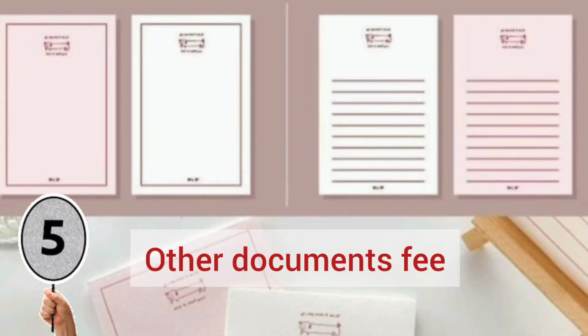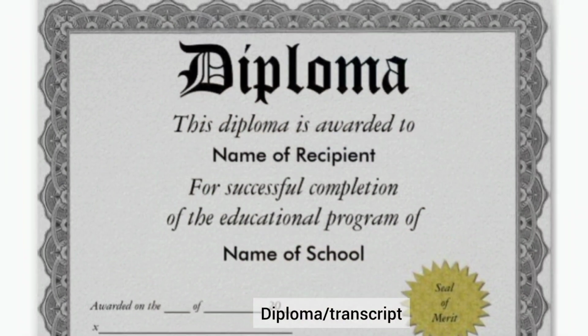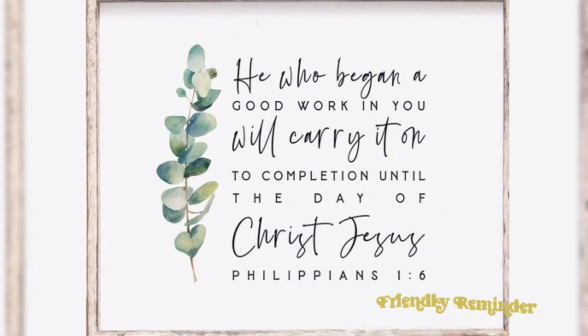And fifth, other documents fee. If you don't have the documents ready to be uploaded in the online application, you need that, like passport, photo, or diploma. You will need that fee.